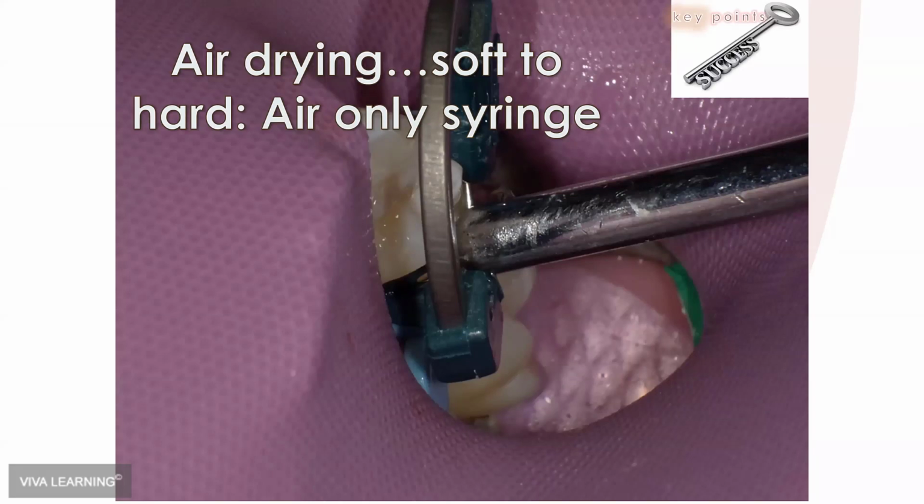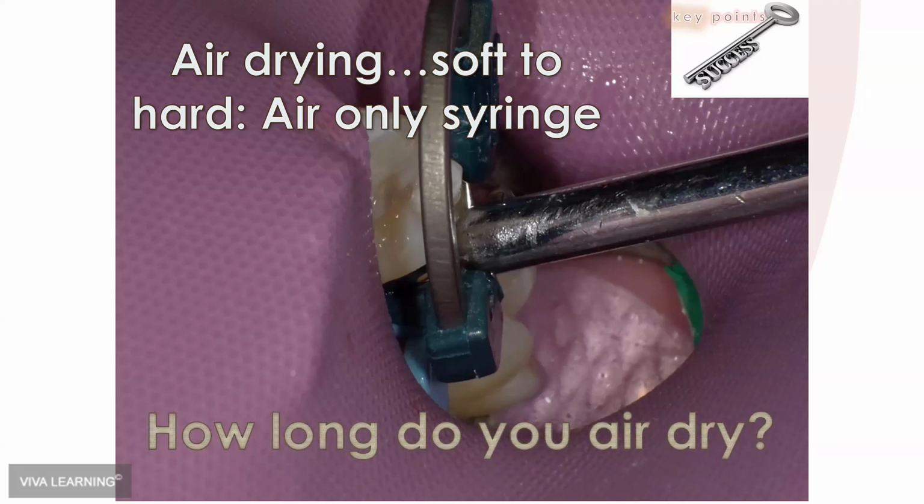That's an important step. You can't have contaminated lines. Really, really important that you have clear water lines. When you air dry the adhesive, you want to start softly from a little bit further away, and then you want to blow harder.